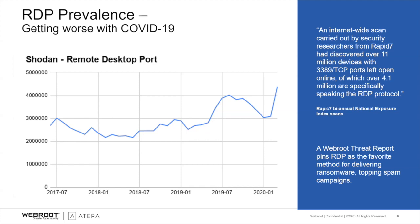So RDP is certainly something that we've seen continue to go up. And if businesses need to use it, it's a very important and useful functionality, but it needs to be secured properly, which with 2FA and behind a VPN is something that you can absolutely do. Beyond that, I would recommend moving off of default ports and also having some access controls so that if a user fails to log in over several attempts, the account is then locked. But things like that and having visibility into RDP access can be a great way to discover a possible breach.